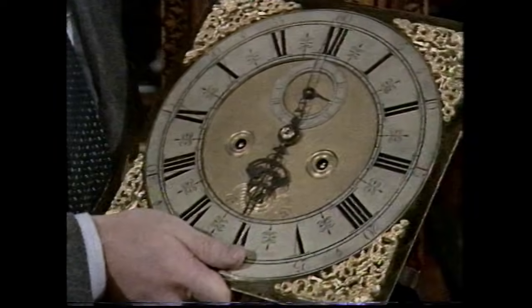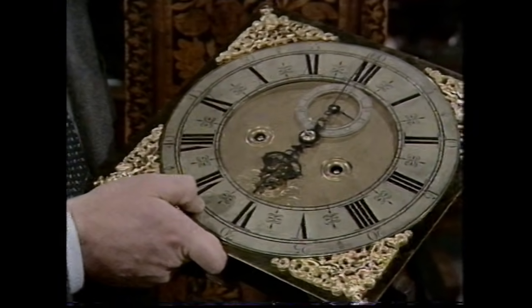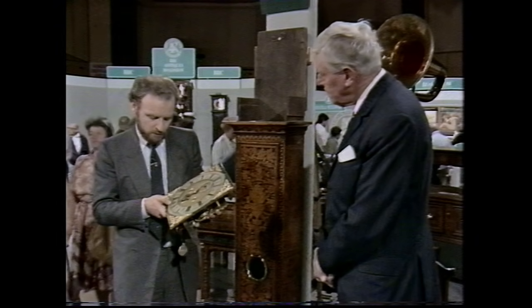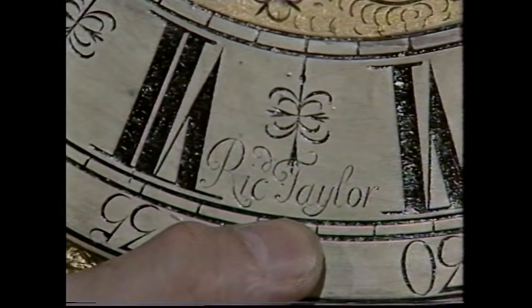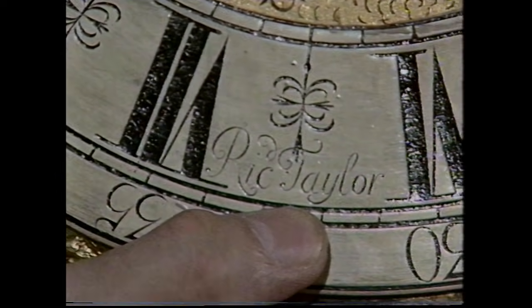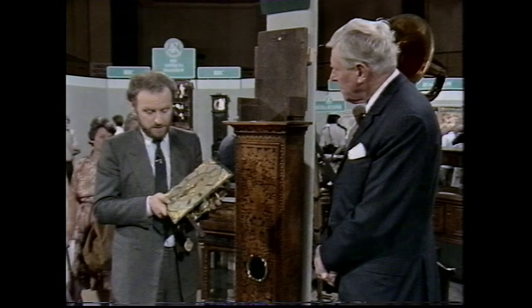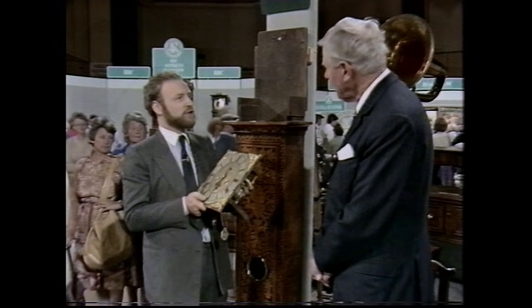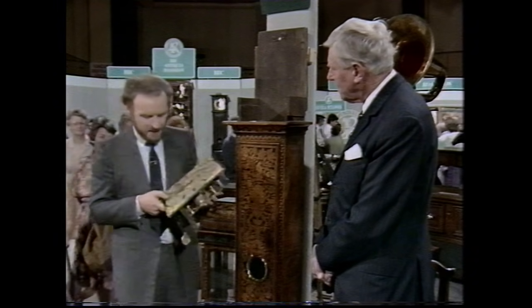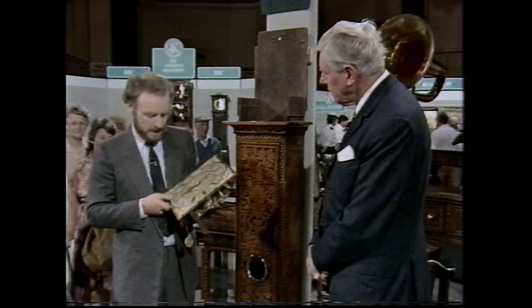What date did John Bly tell you for the case? Around 1710, I think. Well, that would confirm what I know about Richard Taylor, who I think was working sometime around 1644-45 through till 1719. Right. And I believe he was a member of the family of clockmakers that rebelled against the Clockmakers' Company administration in the 1660s. But of course, Taylor's a name that's very common, and so there are a lot of makers having the same name. But I should think that's probably the one.